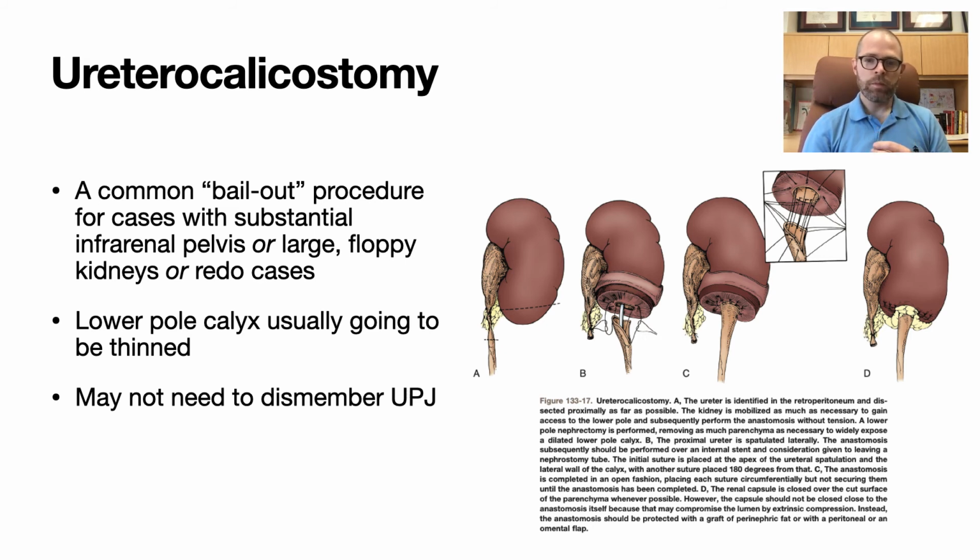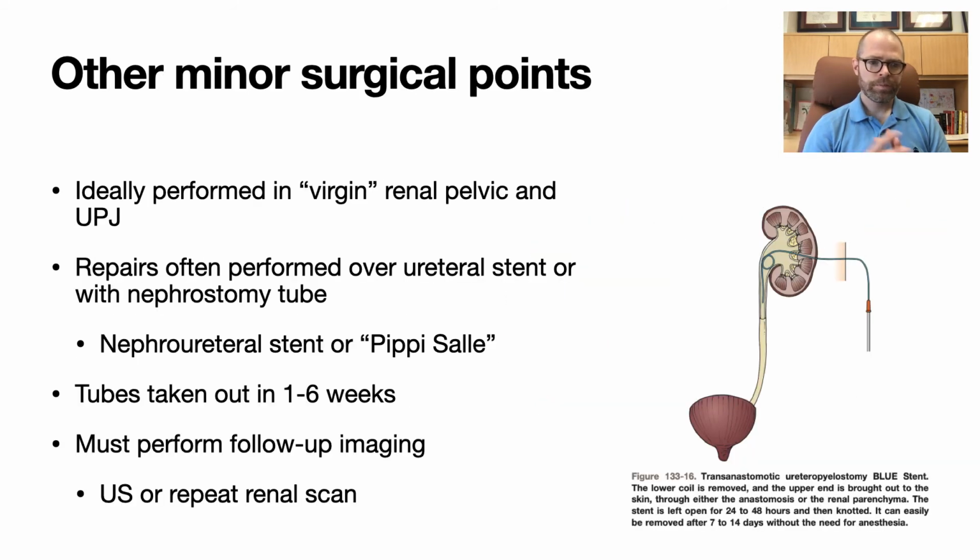This is probably most technically straightforward in the case of a very large, baggy kidney where the renal parenchyma is extremely thin and it's a shorter distance to cut through the inferior aspect of the kidney to one of the minor calyces and then sew the ureter in that location.